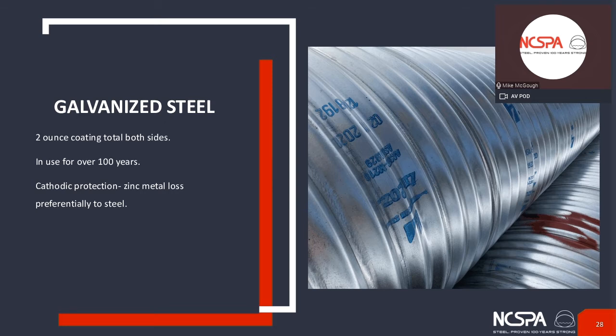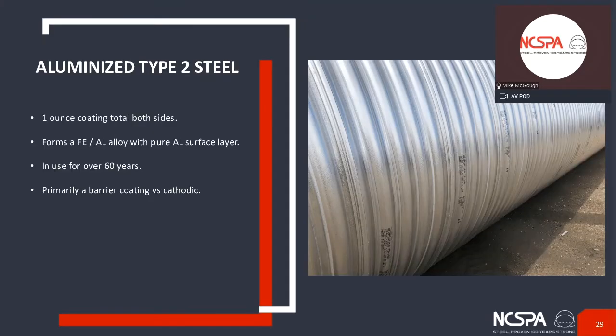Upon reviewing each of these coatings, we covered the material specifications that have been developed, the decades of research that have been conducted, and the types of protection they each provide, ranging from the cathodic protection provided by galvanized steel and the barrier coating of aluminized type 2 to the environmentally resilient polymer laminate coating, which results from a strong chemical and mechanical bond developed during the laminating process. So these slides are just a recap from our previous webinar. They show you some of the characteristics of the coating weights, how long they've been in use, and the type of coating they provide.